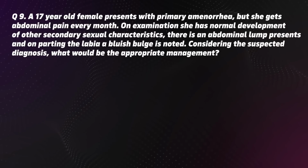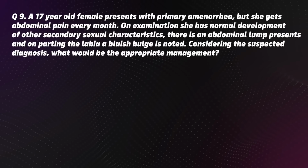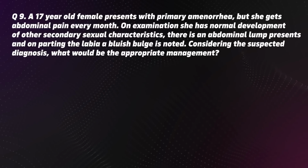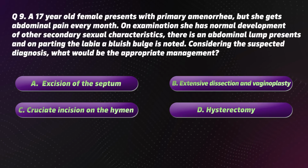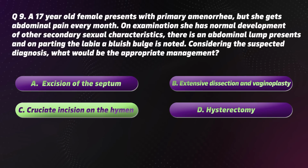Question 9. A 17-year-old female presents with primary amenorrhea, but she gets abdominal pain every month. On examination, she has normal development of other secondary sexual characteristics. There is an abdominal lump present and on parting the labia a bluish bulge is noted. Considering the suspected diagnosis, what would be the appropriate management? Here are the options. A. Excision of the septum. B. Extensive dissection and vaginoplasty. C. Cruciate incision on the hymen. D. Hysterectomy. And the correct option is C. Cruciate incision on the hymen.